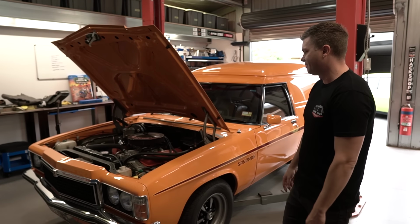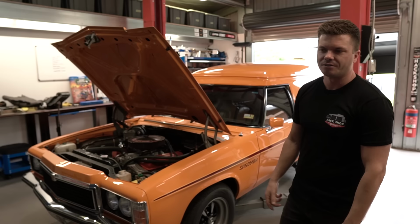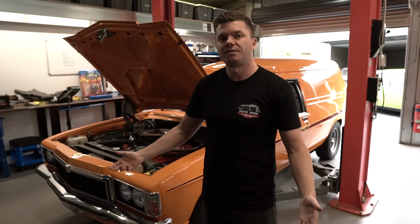So, we'll probably leave that as it is, refine it a bit more, and like we said, we'll change the exhaust because we're not happy with the exhaust. It's fine, but it could be better.